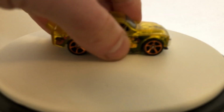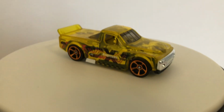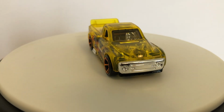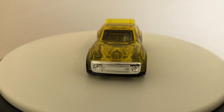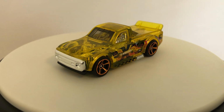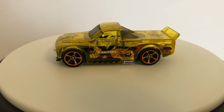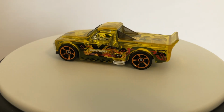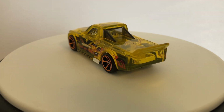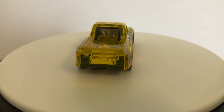Look at the Draftnator here. I believe this car or casting has been around for a couple of years, 2021 or so. And I don't have any of them in my collection. Not really my thing, like I said. Fantasy model, but it's really not bad. It's like a pro stock truck kind of thing.